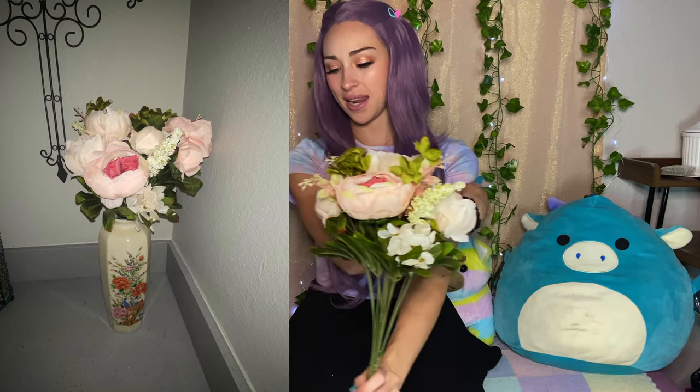We'll see. I think I might put these in like a Chinese vase that I got from the thrift store. Try to put this somewhere really pretty. Let me know what you guys think though. Do you think it's worth $13?